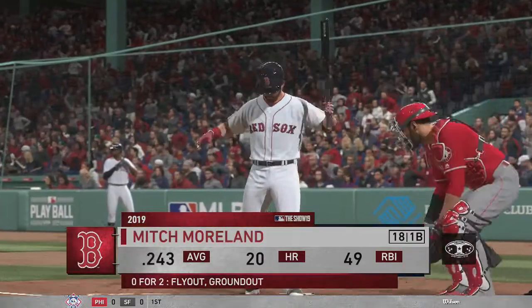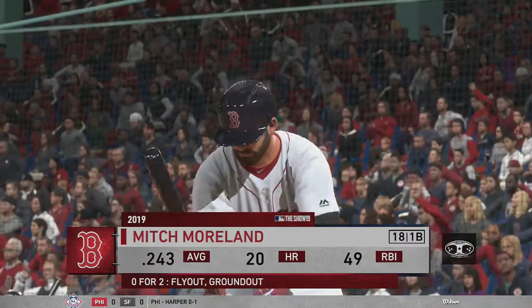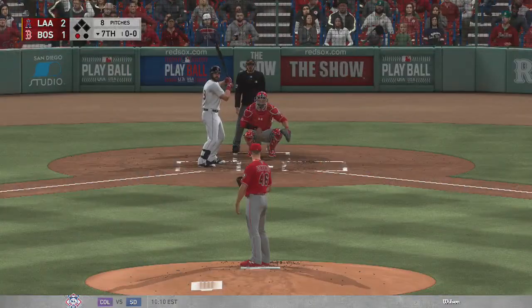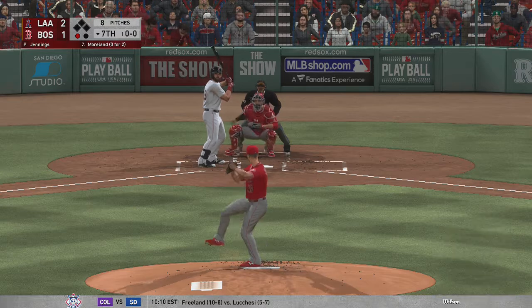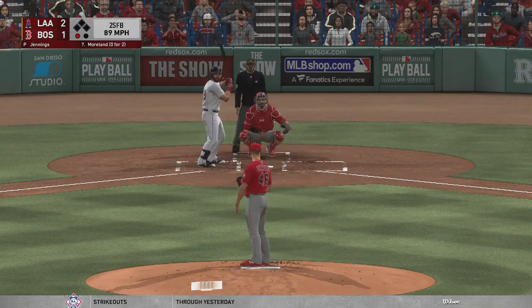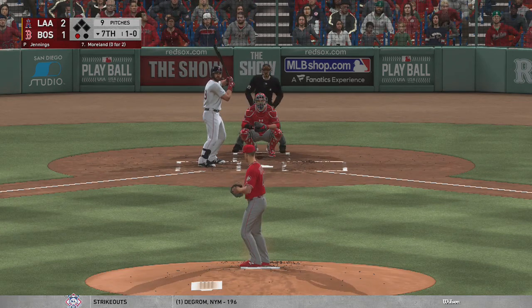Up next for the Red Sox. One man is out of the Red Sox 7th, and that'll bring up a former Gold Glover, the first baseman, Mitch Moreland. He's set, and the pitch. And a ball, 1-0. We're in the 7th inning now of a pitcher's duel. 2-1 our score.